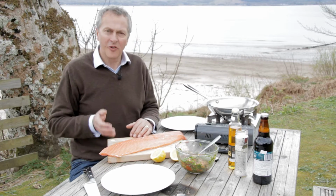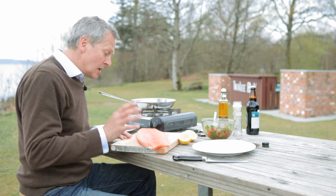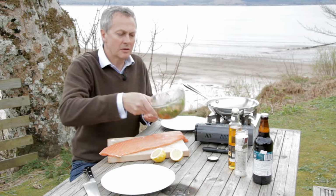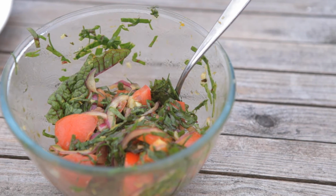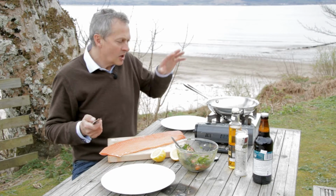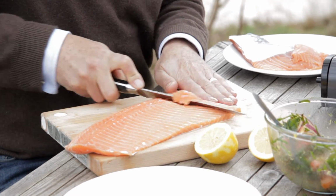This is a side of farmed Scottish salmon, and it is just stunning quality. In my view, this is a world-class product. And I'm going to serve it with a little bit of a salad. So I've got some tomatoes, some red onion, a little bit of red chard, just dress it with some oil, some lemon juice, some salt and pepper. And all I have to do is now cut an escallop, quickly flash fry it. It takes 30 seconds. In many respects, salmon is the ultimate fast food.